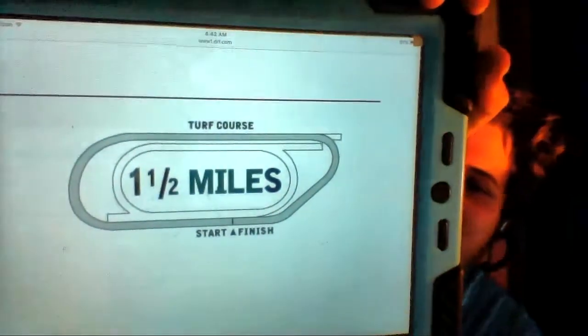1.5 miles. And my top selection here, I'm going to go to the inside to the 2 horse, number 2, Danish Dynaformer. I'm going to put this horse into a superfecta. I'm going to go 2-1-6-5. 2-1-6-5. Number 2, Danish Dynaformer, 6-1. Pat Husbands is on this one for Roger Attfield.